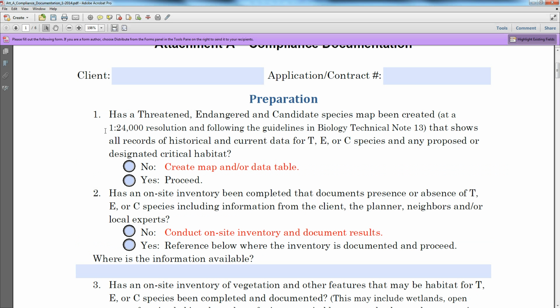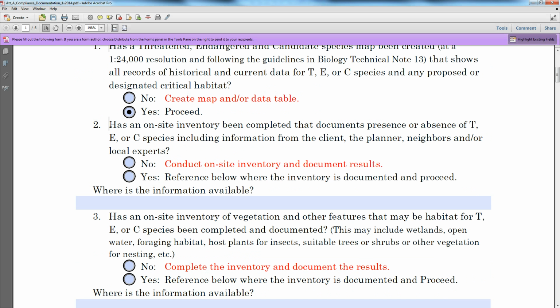Attachment A starts with a checklist to prepare you for doing the compliance documentation, here under Preparation. The first question asks if a map has been created. This is the off-site inventory mentioned earlier. If you answer no, there is a note that tells you to make a map before you go to the next section. The second question is whether or not an on-site inventory has been completed.